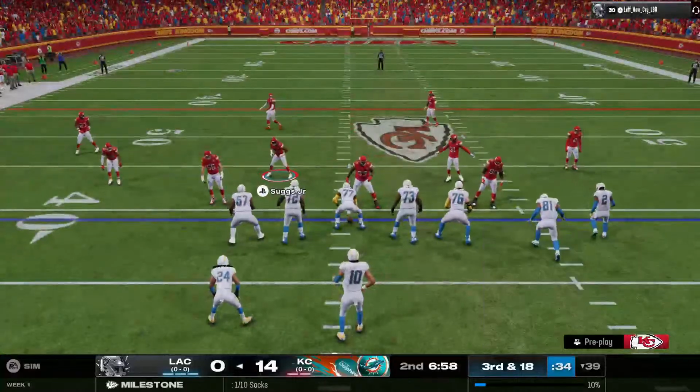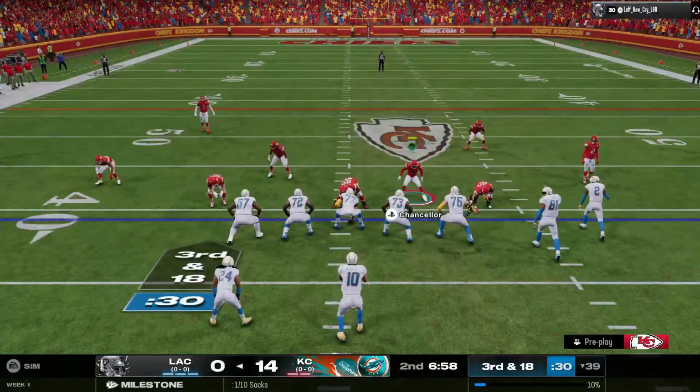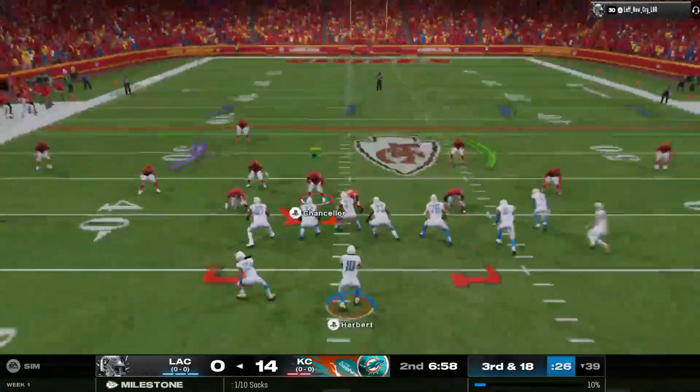Timing and trust. Critical elements of this quick passing game. If your target and the quarterback are not on the same page, it winds up being an incompletion and a wasted down.